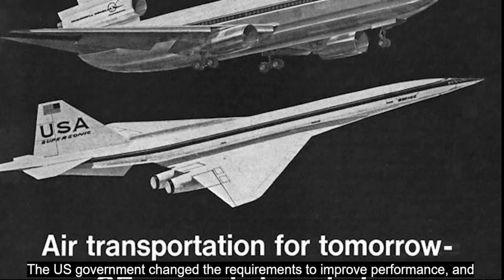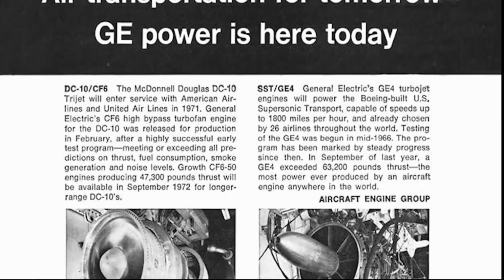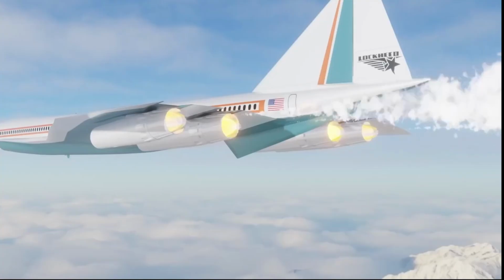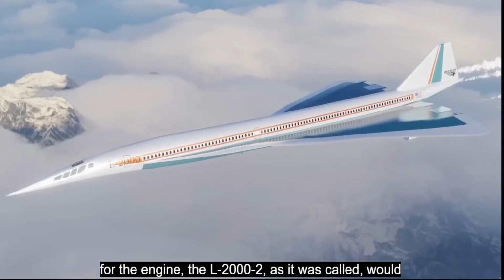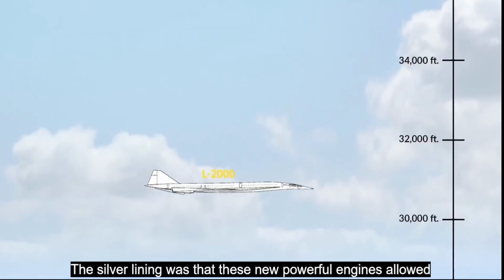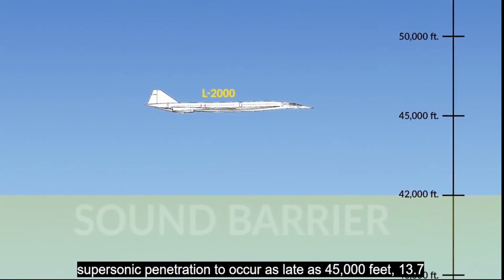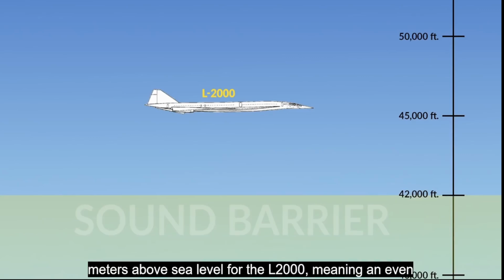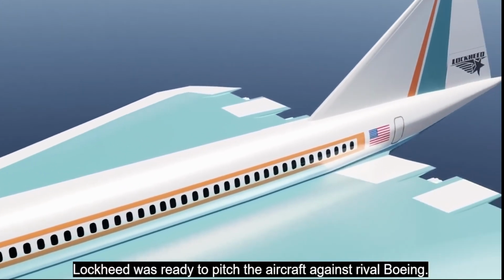The US government changed the requirements to improve performance, and engine manufacturers Pratt & Whitney and General Electric, who were doing their own contest for the engine at the same time for an SST, had designed more powerful supersonic engines. As Lockheed didn't know who would actually win the contest for the engine, the L-2000-2, as it was called, would need engine pods that could fit either design. The silver lining was that these new powerful engines allowed supersonic penetration to occur as late as 45,000 feet, 13.7 meters above sea level for the L-2000, meaning an even quieter boom. Lockheed was ready to pitch the aircraft against rival Boeing.